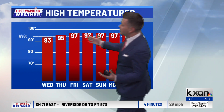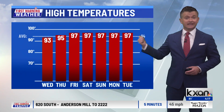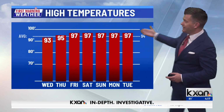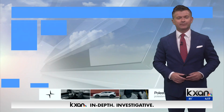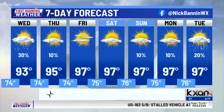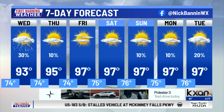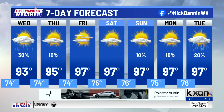Still, with it being mostly dry as we continue through the weekend and into early next week, temperatures rebound again, getting up to 97 for several days in a row. This is only slightly above average for this time of year. Here's a look at our first warning weather 7-day forecast, and you can see that heat building back in with bookends of rain and storm chances at the beginning and at the end of our 7-day.